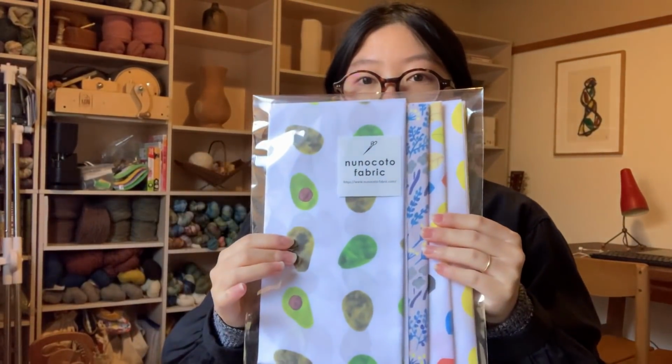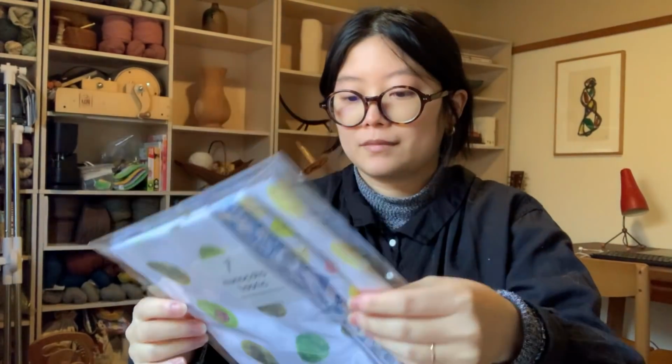Okay, and then for some fabric hauls, so I ordered this little fabric pack. Oh my gosh, it's so noisy, I'm so sorry. Oh my, now they're hammering. I think I'm just gonna wait. I'll be right back. Okay, I'm just gonna keep going because they keep starting and stopping.